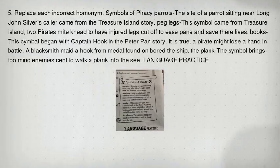5. Replace each incorrect homonym. Symbols of piracy. Parrots. The sight of a parrot sitting near Long John Silver's collar came from the Treasure Island story. Peg legs. This symbol came from Treasure Island too.